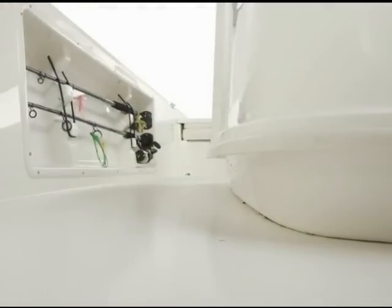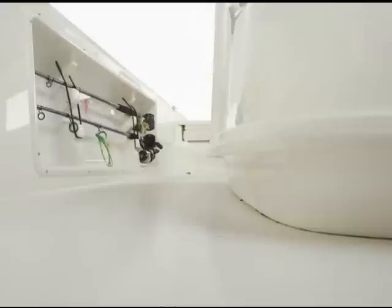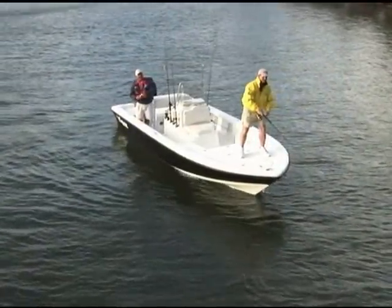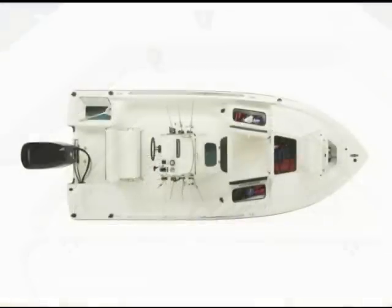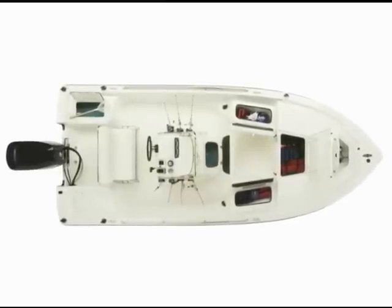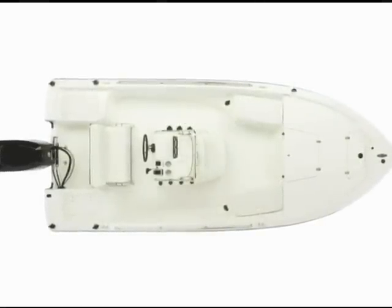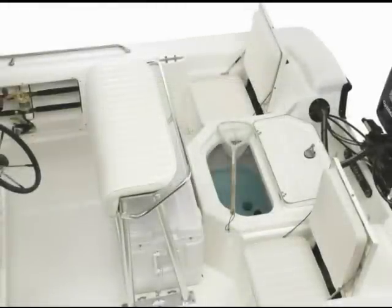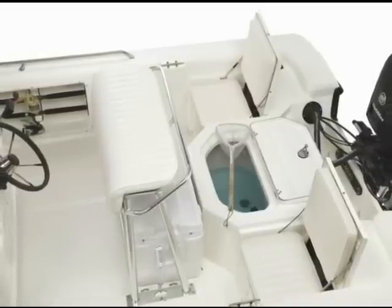Plus, the composite gunnels, decks, and cockpit floors all feature a textured non-skid surface for a solid footing underneath. Both models include an enclosed anchor locker in the bow, as well as center, port, and starboard storage compartments. In the 1901, the port and starboard boxes double as extra seating with seat cushion tops, while the 2201 features port and starboard aft jump seats to accommodate extra passengers.